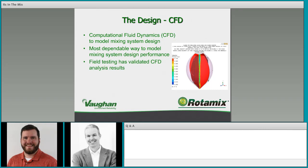It's the most dependable way to model mixing system design performance, and we've done field testing on various systems and validated the CFD analysis results and shown a very close relationship between what the CFD is showing us and what's happening in reality, which has really helped us fine-tune how we're doing the CFD to make sure that we're getting accurate results. Because with any technology, especially analysis software, if your data going in is bad, the data coming out is bad. And that's something that we really have prided ourselves on.